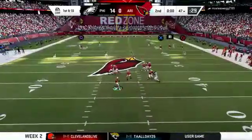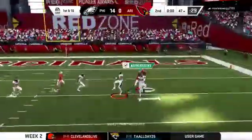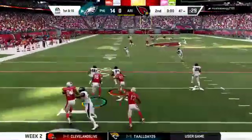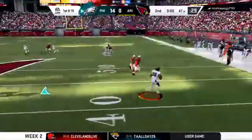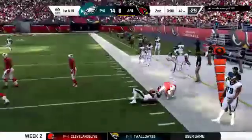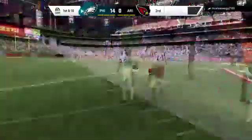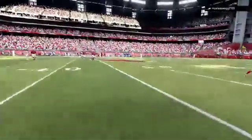A final shot before half from Murray. He'll rifle this one deep right side. And now this is intercepted. My goodness. Picked off at the 11. And he will be brought down as time has now run out on this first half of action. So we have come to halftime in what's already a 2-touchdown game.